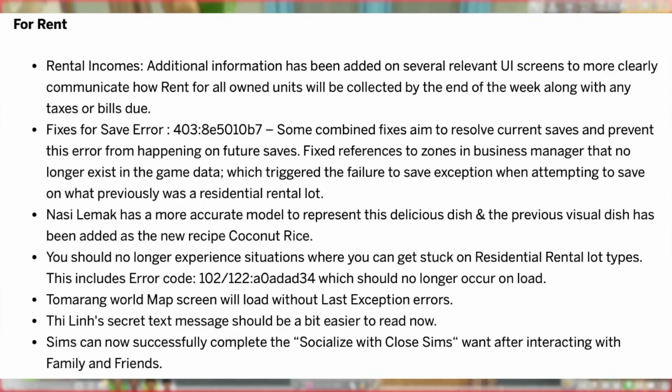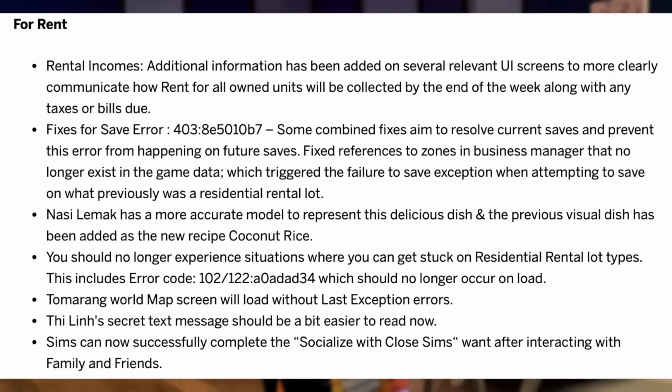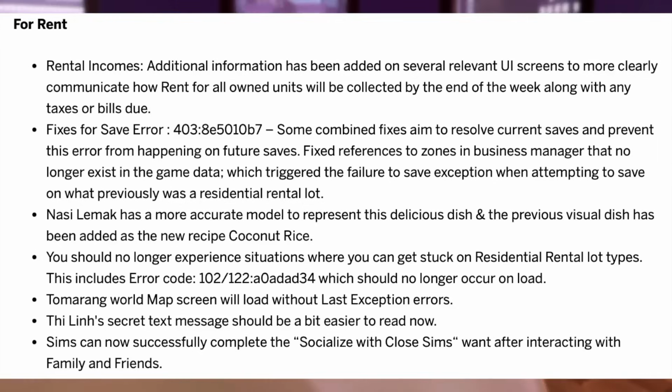And there's the Nasi Lemak fix that I already talked about earlier. You should no longer experience situations where you can get stuck on residential rental lot types. This includes error code 102/122, which should no longer occur on load. Tamarang world map screen will load without last exception errors.